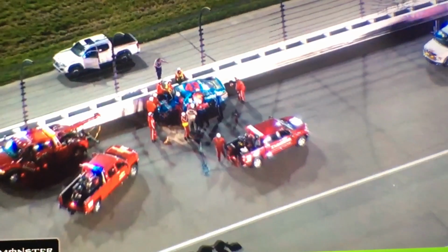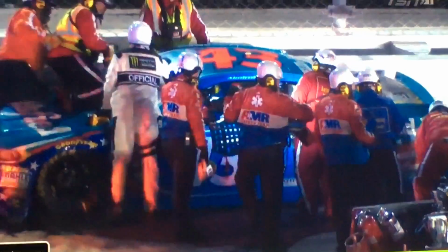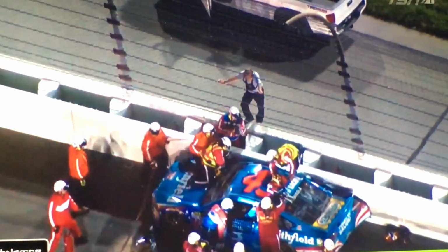Safety workers assisting Aric Almirola, who we could see was conscious and talking to the workers inside the race car. The AMR medical crew, new this year to NASCAR, along with the Speedway rescue crew. Looks like they're going to do some surgery on the roof of that car to aid in him climbing out.